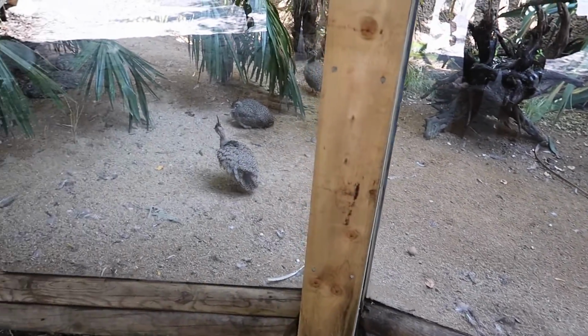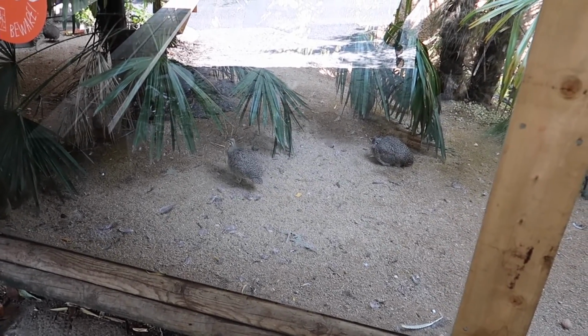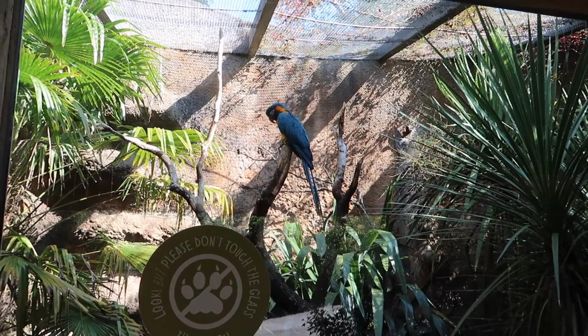Whoa! They're a fun looking little bird. They're the ones with the different coloured eggs. It's the first time I've seen a macaw in here in quite a while though.